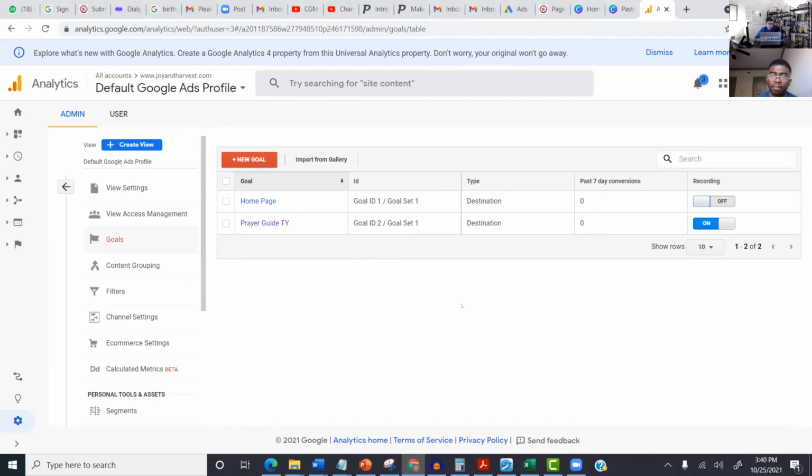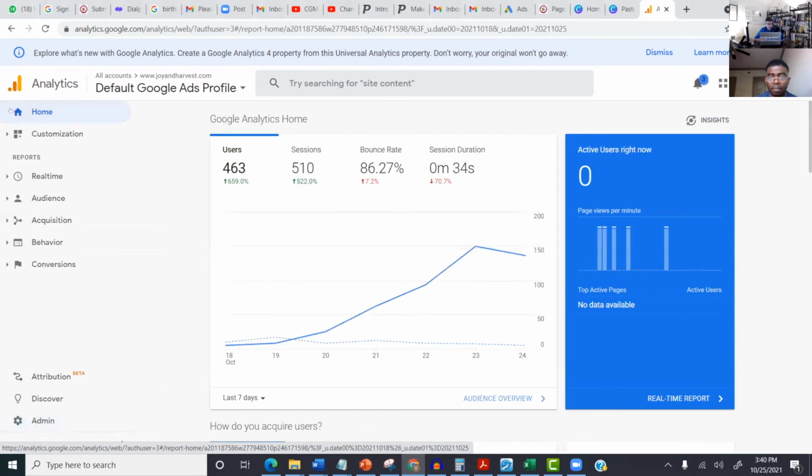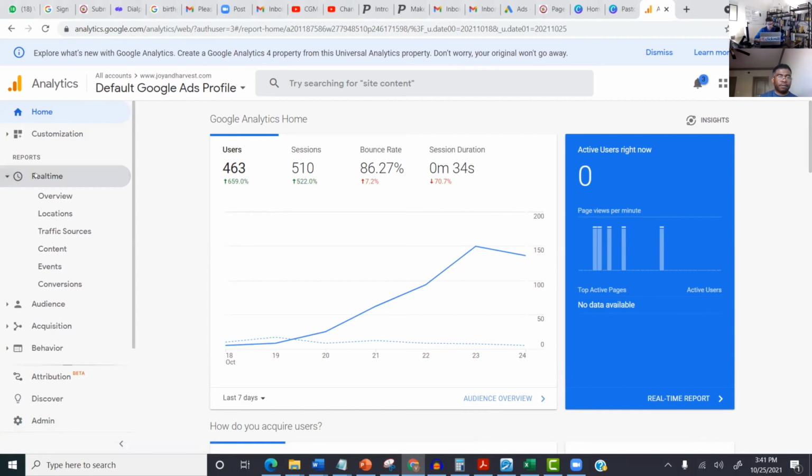So then let's click the home button in the top left-hand corner. There you go. Okay, so now we're back on the home page. And what I want you to do is go to real time. You don't have to scroll down. There's a little clock and it says real time. Two tabs down. Yep, there you go. So you're going to go there.